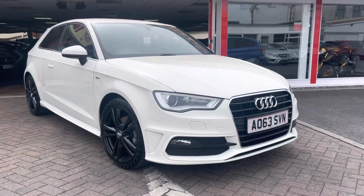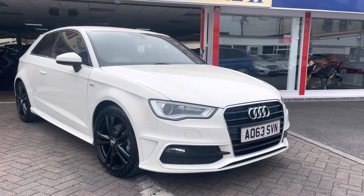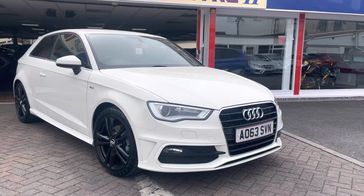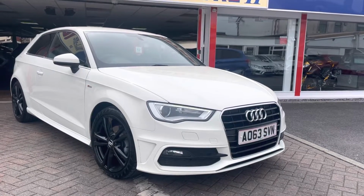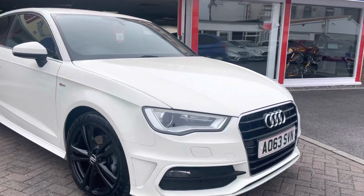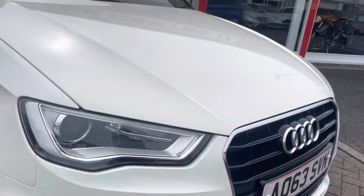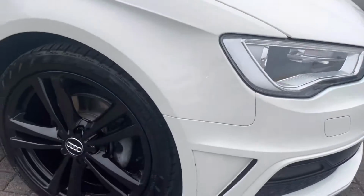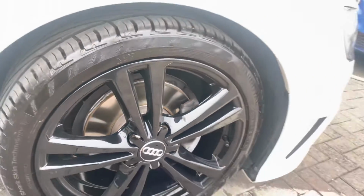Okay, so we have an Audi A3 3-door 1.4 turbo S-Line, sold by us previously in 2019, just taken back in part exchange. 1.4 turbo petrol, service history and timing belt done too, just had the wheels refurbished in black. 88,900 miles, excellent condition, plenty of service history, front pads have been changed very recently too.